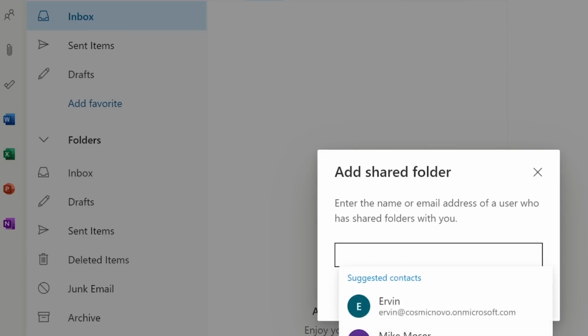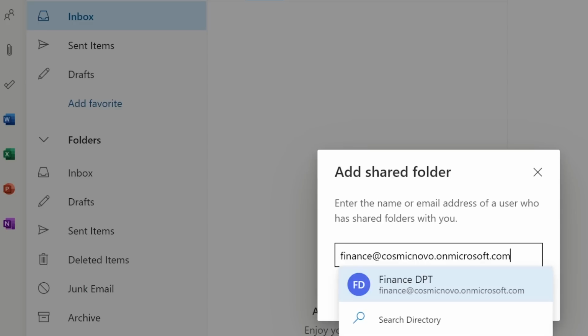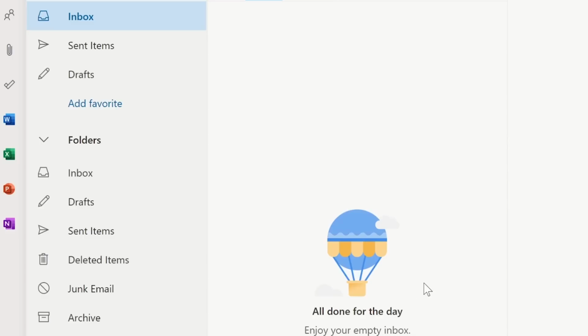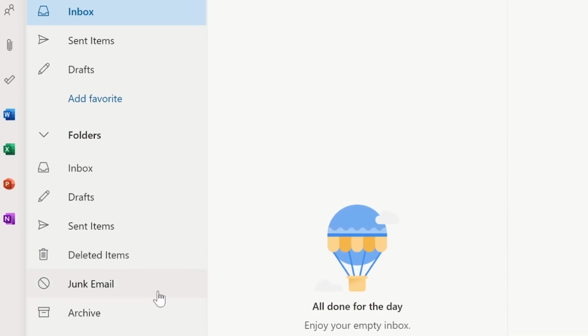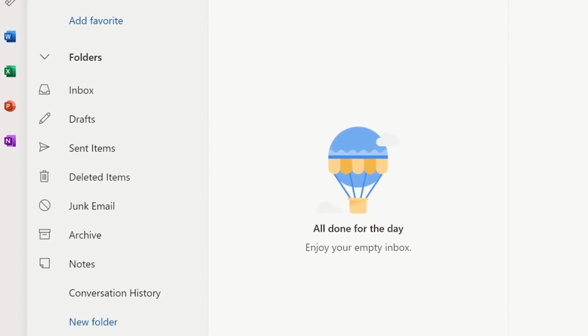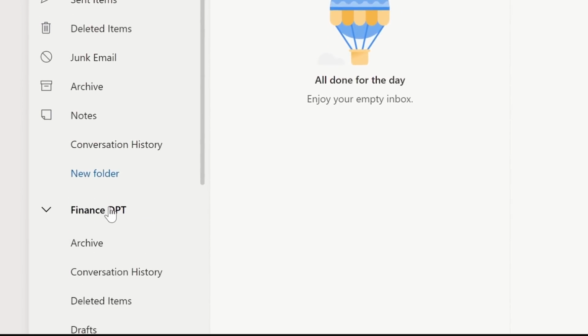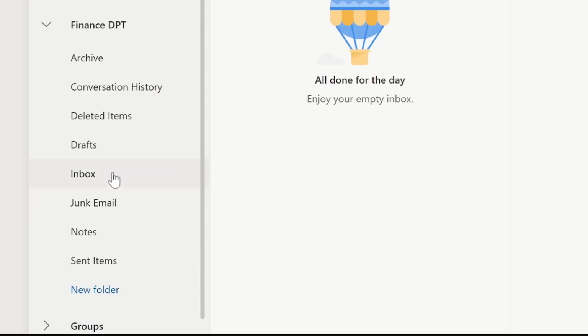Now we need to put it in there, and we're going to just copy the email address for it. We're going to click add. And now you can see it just kind of popped in here as a folder. But if we expand it, you can see that this folder is kind of like an inbox, right?